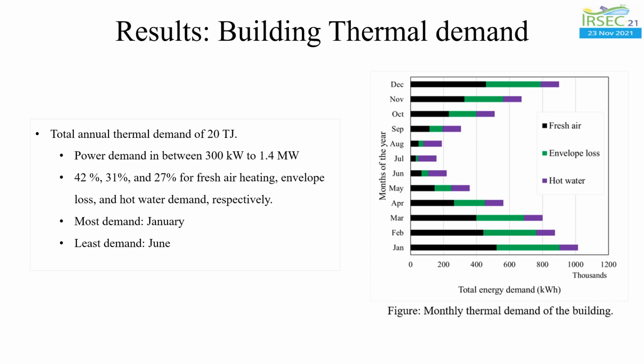The first result is the thermal demand of the building. The picture represents the building's monthly heat demand. The annual heat demand is 20 terajoules, and the highest heat demand is for the fresh air heating, followed by the envelope heat loss and then the hot water demand of the building. The month of January has the highest heat demand, while the month of July has the lowest.